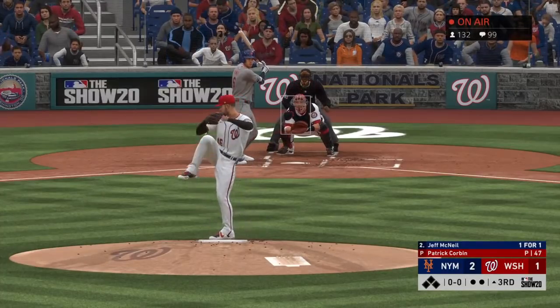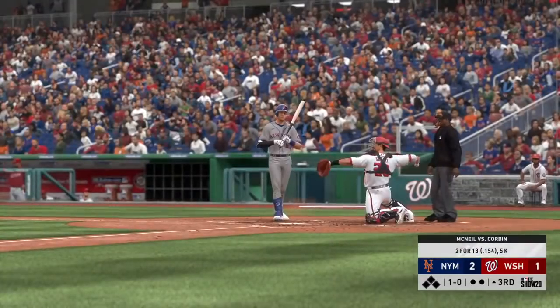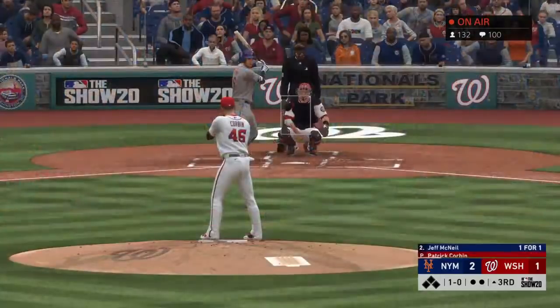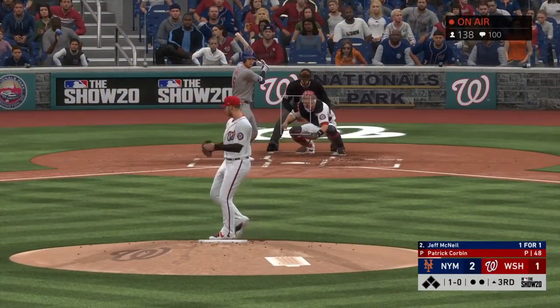Ready with the first pitch. Here it comes. Now a fastball that couldn't quite find the zone. It's ball 1. McNeil, a 27-year-old. He was a 12th round selection back in the draft of 2013.